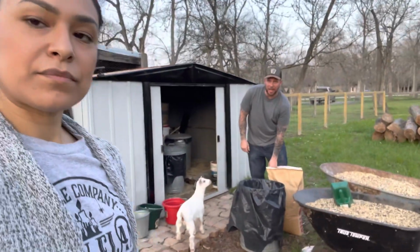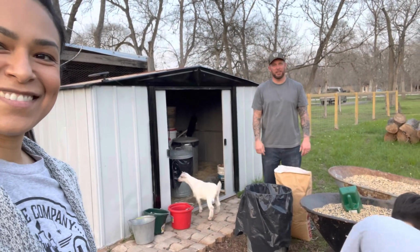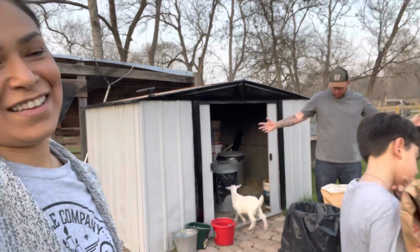And I'm not going to lie to everybody, I have 3 bags, 50-pound bags of layer pellets to mix that into, and this is going to be even more.